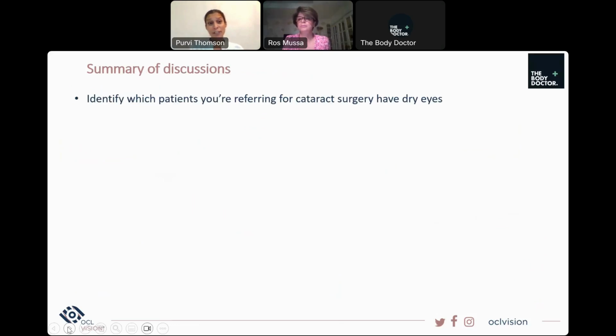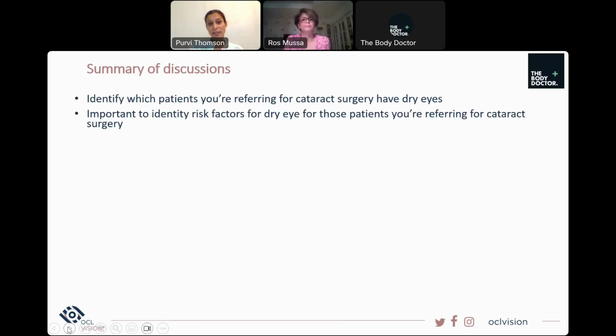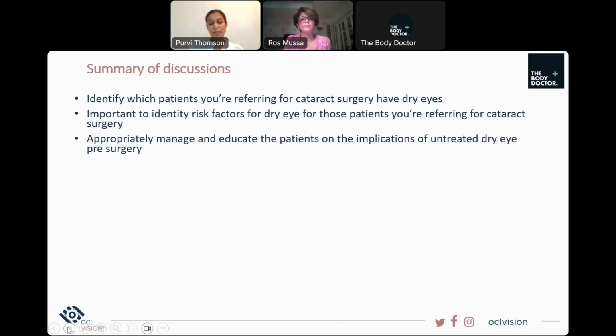So a quick summary, hopefully you found that you can identify which patients you're referring for cataract surgery that have dry eyes. Know the risk factors of patients sat in front of you, manage and educate them on the implications of untreated dry eye. We do not want to tip them over from asymptomatic to symptomatic.